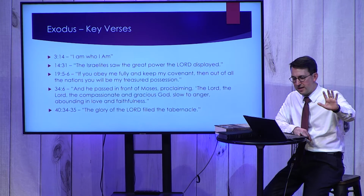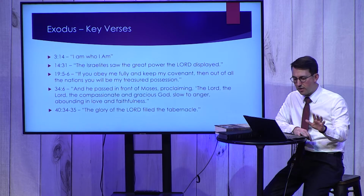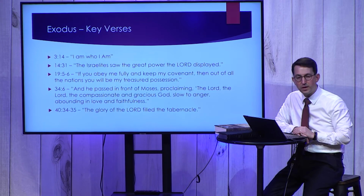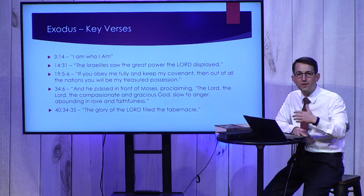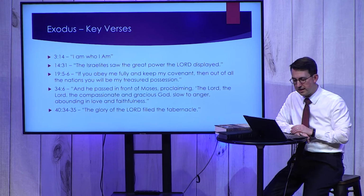And there the Lord says, after he passes by Moses, the Lord declares, the Lord, the compassionate and gracious God, slow to anger, abounding in love and faithfulness. This is God revealing who he is. This is God's self-description. And this passage will show up over and over again in the Bible.